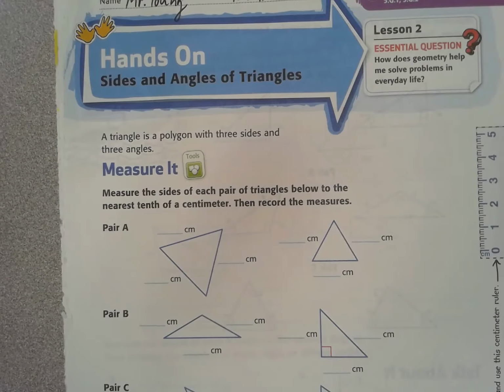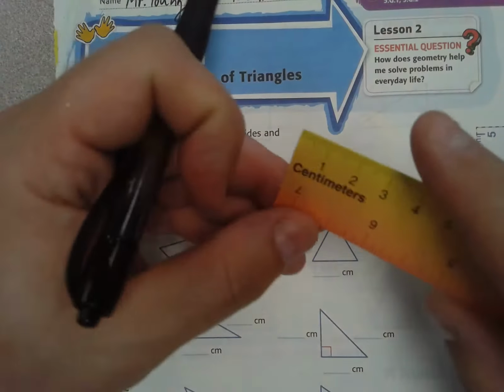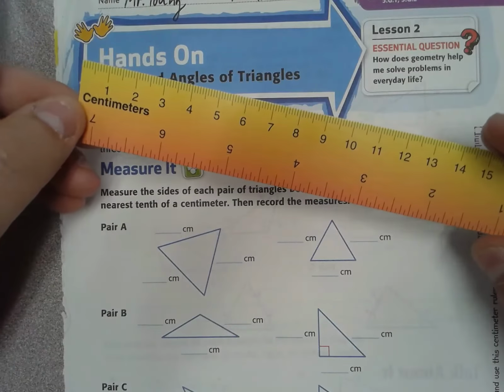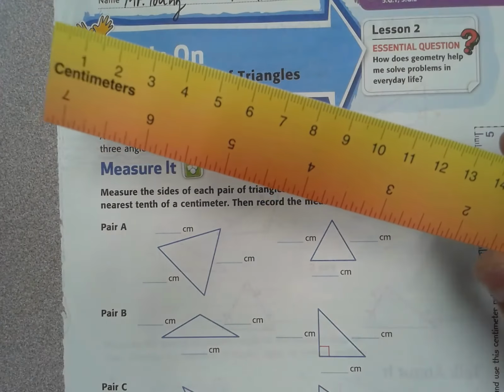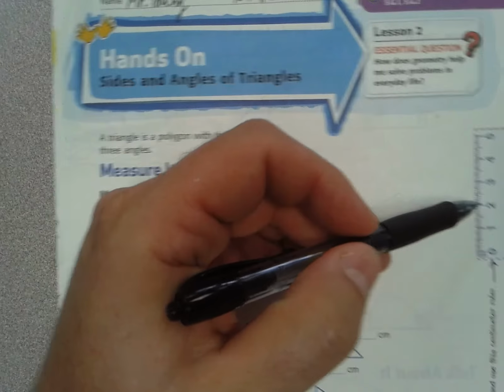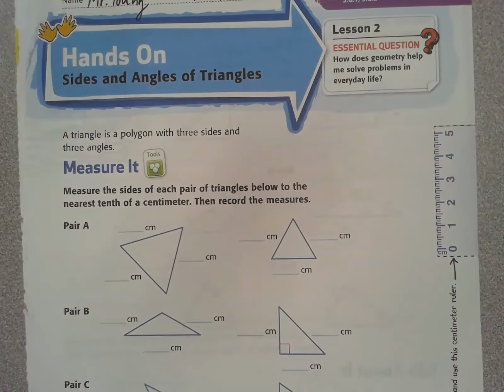All right, so using that ruler, how many of you have this? Raise your hand if you still have this. Shocking if you do. It's great that you do. Okay, well, use your scissors and cut out that little piece of paper right here instead of wasting more time.